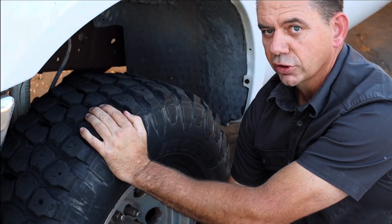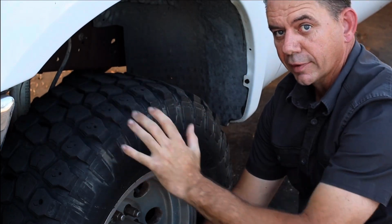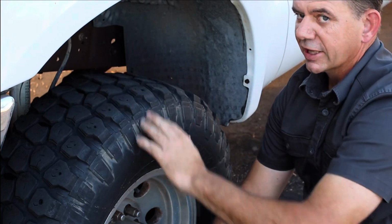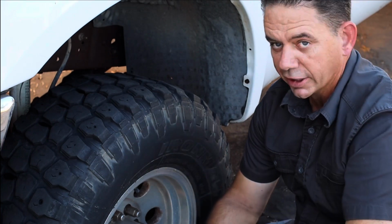There's nothing really you can do once the tires have started cupping pretty badly. If you catch it early, you might be able to replace the shocks, and then the tire may wear in evenly. But once it's in a pretty bad state, there's pretty much nothing you can do but put a new set of tires on and get the shocks replaced.